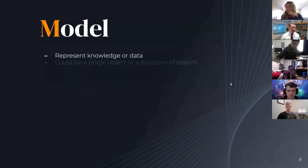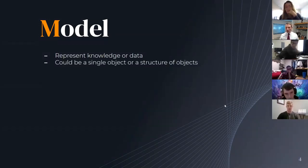Model represents knowledge or data, could be a single object or a structure of objects. So this week, your data itself is going to be stored in a JSON file. And that's it. That's as deep as it goes. You're just going to have a local JSON file.